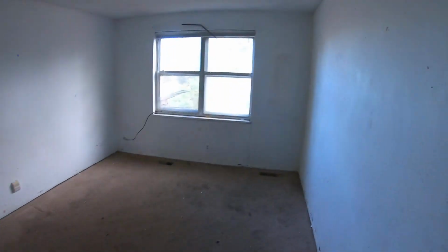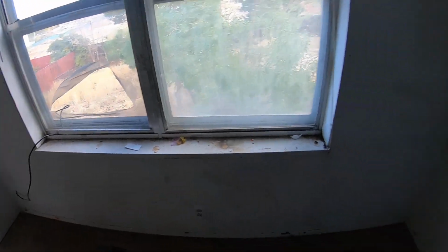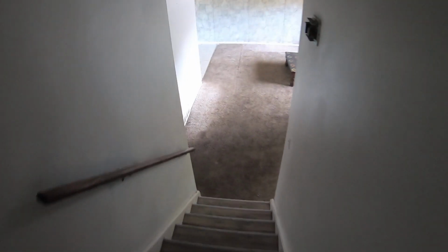So you can have a house in this rough of shape. You can sell it to a buyer and that buyer can use an FHA loan to buy the house. The FHA is just looking for health and safety items. So paint chipping. This is a freshly painted door jamb because there was paint chipping on it. Okay. So as long as you stop the paint from chipping and you get rid of the safety items, they will give you an FHA loan.